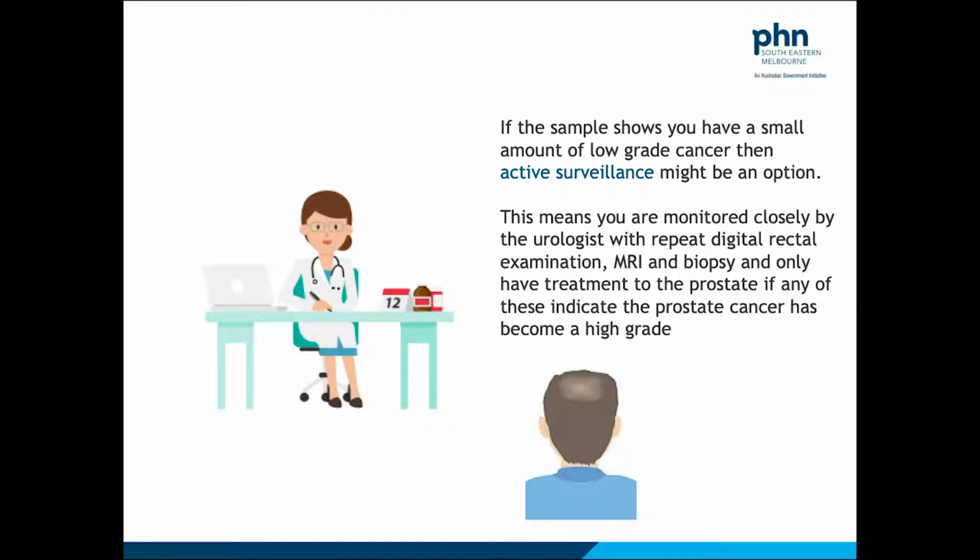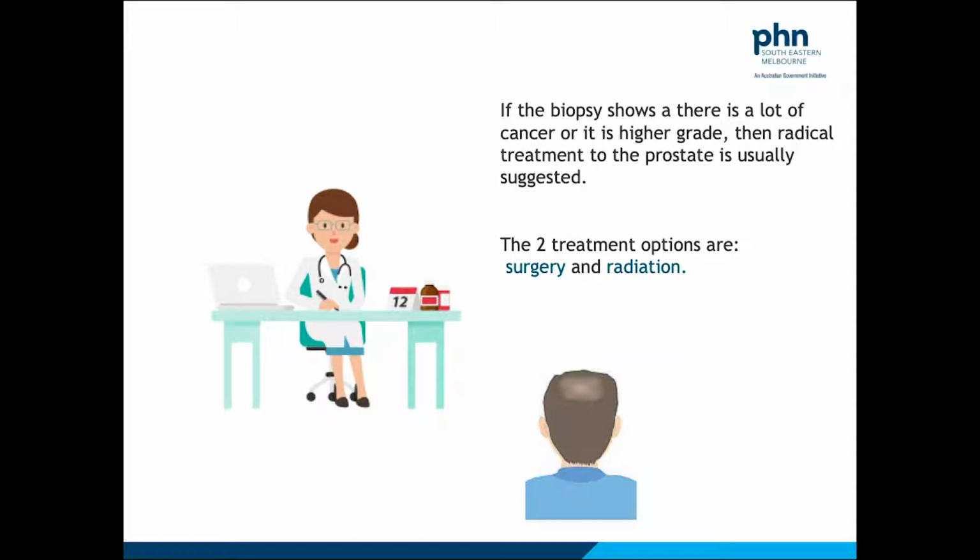If the sample shows you have a small amount of low-grade cancer, then active surveillance might be an option. This means you are monitored closely by the urologist with repeat digital rectal examination, MRI and biopsy, and only have treatment to the prostate if any of these indicate the prostate cancer has become high grade. If the biopsy shows there is a lot of cancer or it is a higher grade, then radical treatment to the prostate is usually suggested. The two treatment options are surgery and radiation.